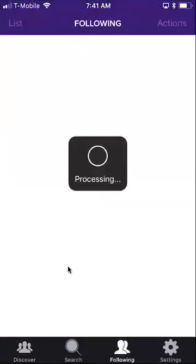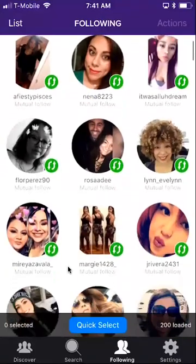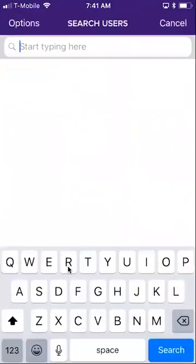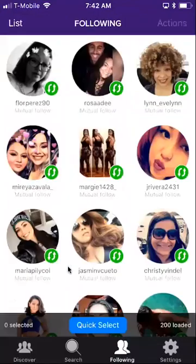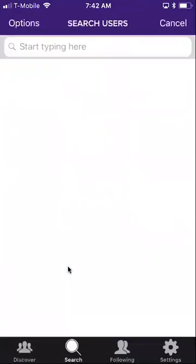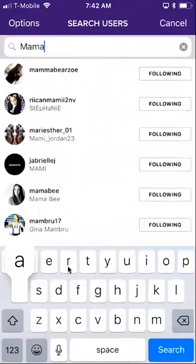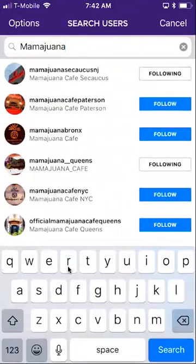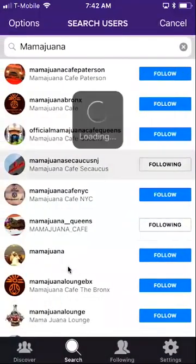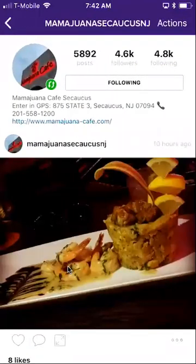So if you go into Captivate, it has Discover, it has Search, okay, on the bottom, it has Following, and then Settings, okay? So what I do is, let's say I'm going to put Mama Juana, which is a restaurant. Let's say that I want to copy their followers. The first thing that you need to do, guys, is make sure you're following the actual account that you want to copy their followers from.